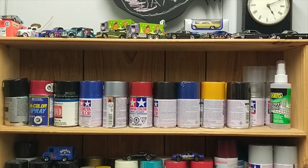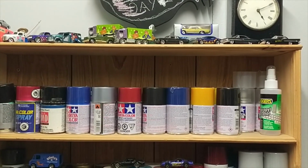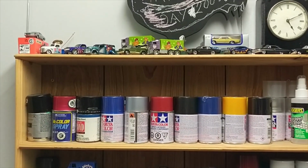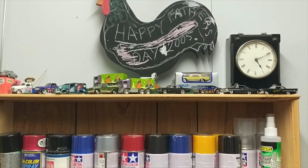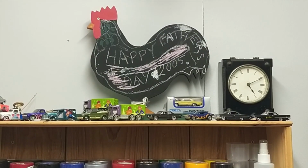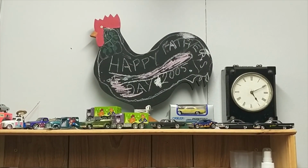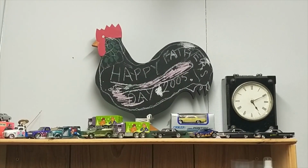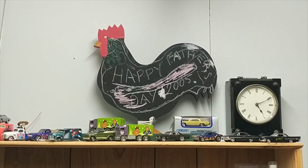And on the very top shelf we got an array of Greenlight and Hot Wheels mixed, but they're all part donor cars up there. An old clock that came into the family. It doesn't work, but it's in my shed. And happy Father's Day, Dad. 2005. My kids bought me that when they were little, and it's stayed that way ever since.